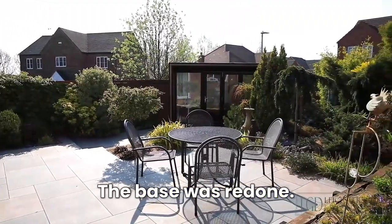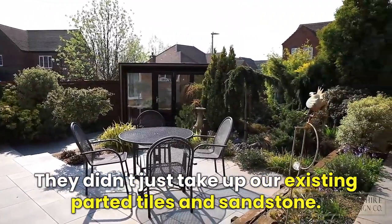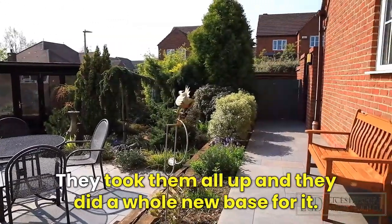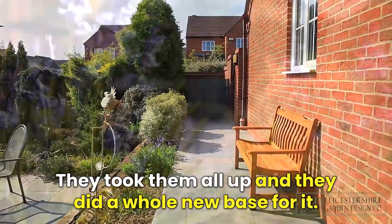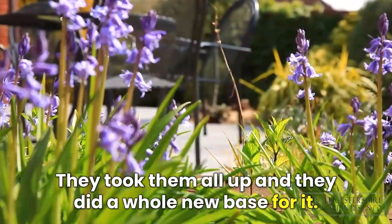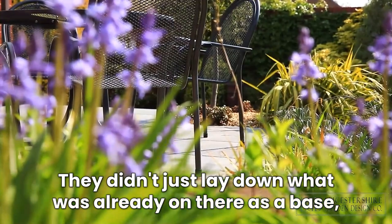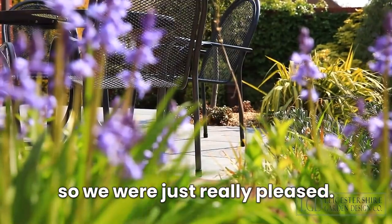The base was redone. They didn't just take up our existing tiles and sandstone. They took them all up and they did a whole new base for it. They didn't just lay down what was already on there as a base. So we were just really pleased.